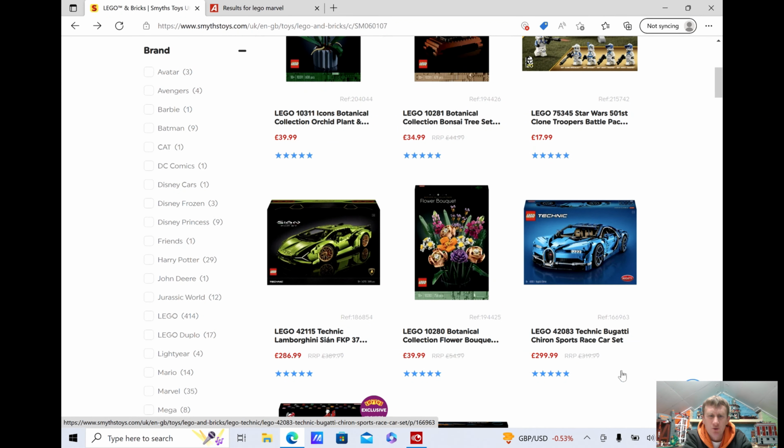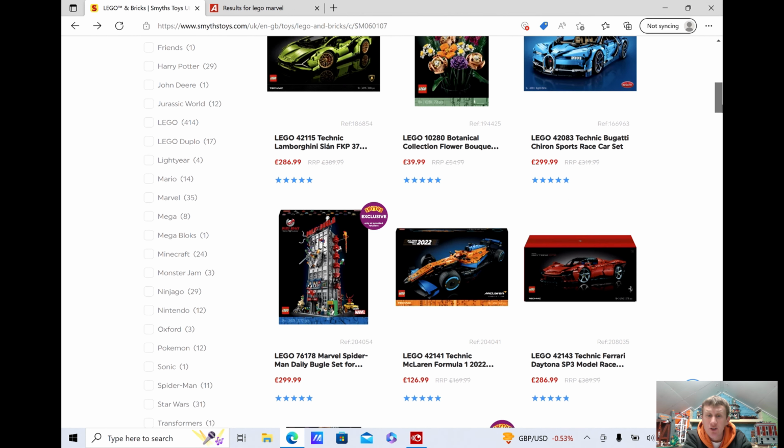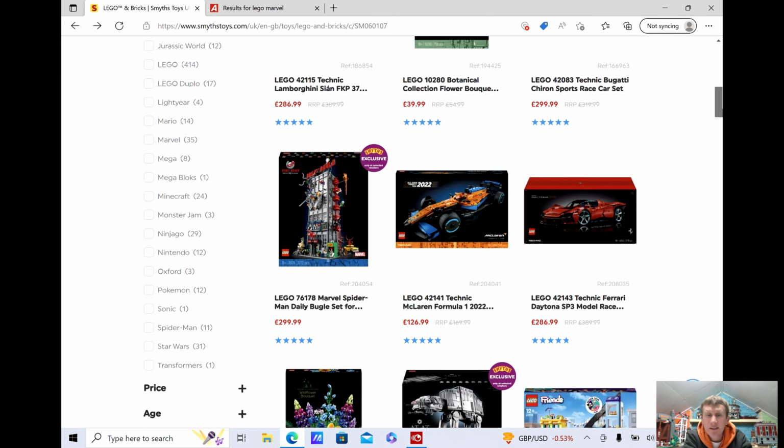So not 100% sure who's done the maths on that one, but 319 to 299 or 389 to 286, and that is obviously a newer set. So yeah, not 100% sure with that. So again, you've got to be careful. The Daily Bugle is still full price. McLaren's a good price. That's dropped to 126 from 169.